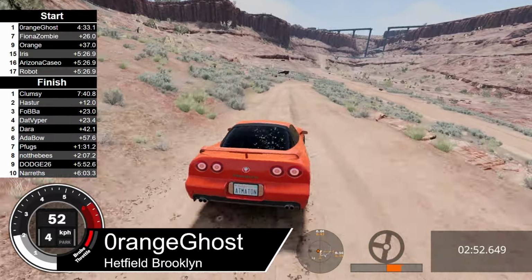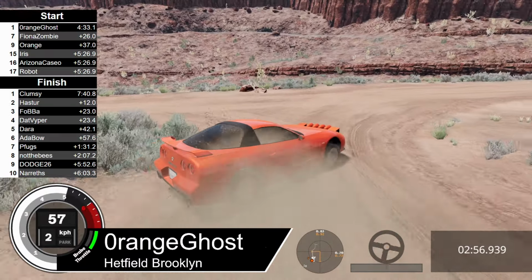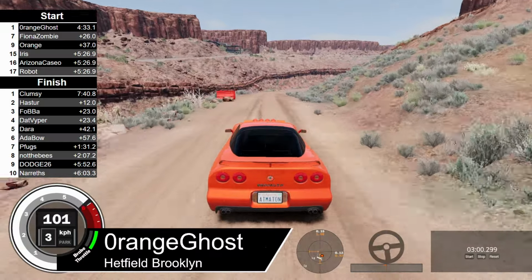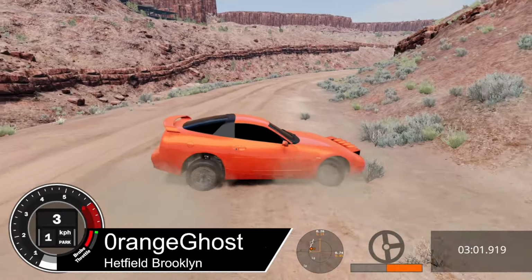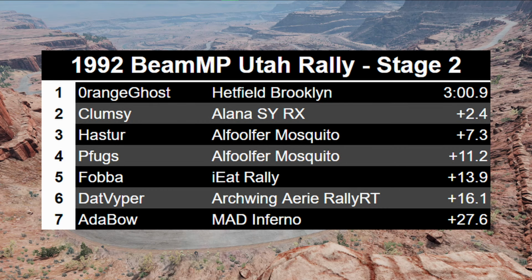As we've only seen Phoba running wide, was lucky to get away with that mistake earlier on, but Orange Ghost not leaving it up to chance. Again, the car slowed down nicely, rotated well into the final corner, and it'll be a 3 minute 0.9 to finish off the rally. 2.4 seconds ahead of Clumsy.